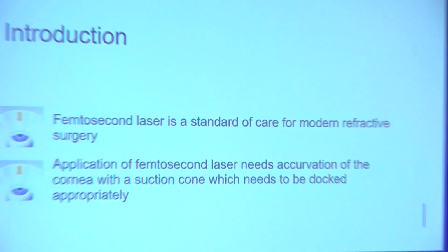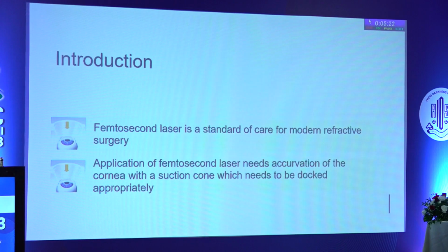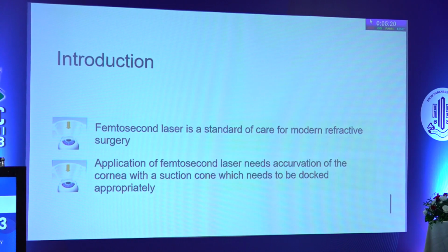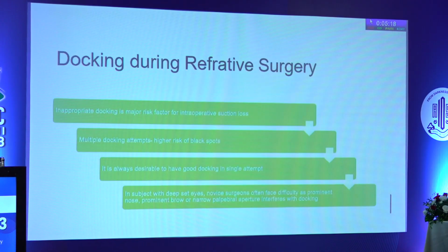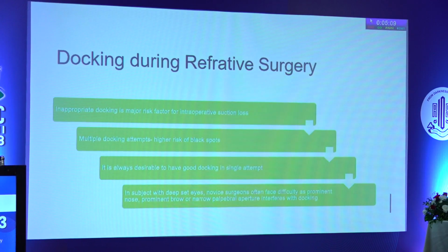So, femtosecond laser is a standard of care for modern refractive surgery. An application of this laser needs applanation of cornea with a suction cone, which needs to be docked appropriately. An inappropriate docking is a major risk factor for intraoperative suction loss, higher risk of black spots, and hence it's always desirable to have a good docking in a single attempt.